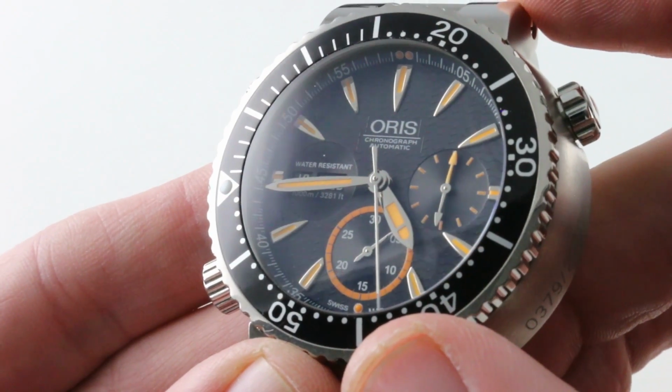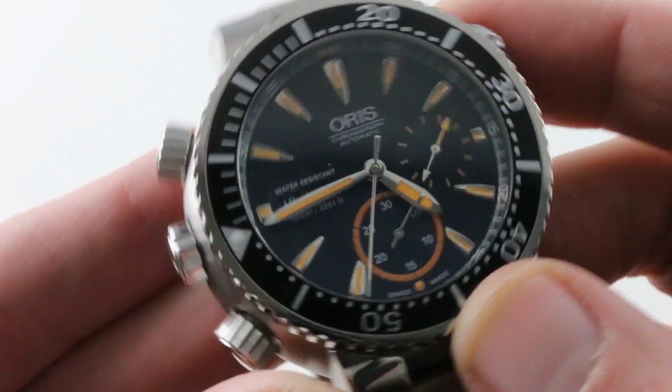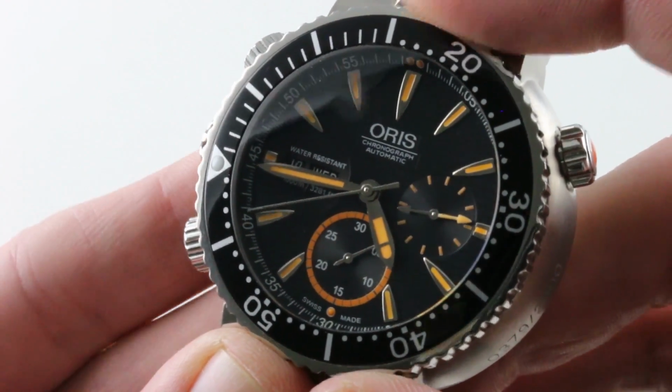I'm not sure if I can capture it. I think I might have it in this light, but there is a wave imprint embossed onto the matte black dial. High contrast and plenty of orange for day glow qualities that make the watch just as legible by day as it is in the dark of the depths.